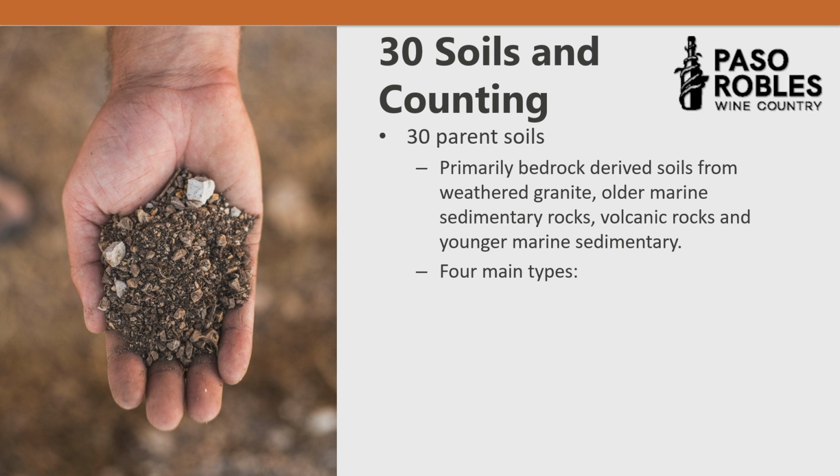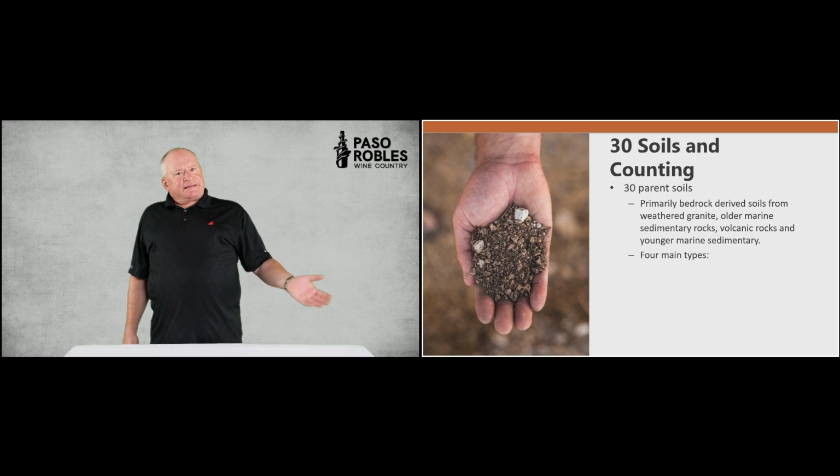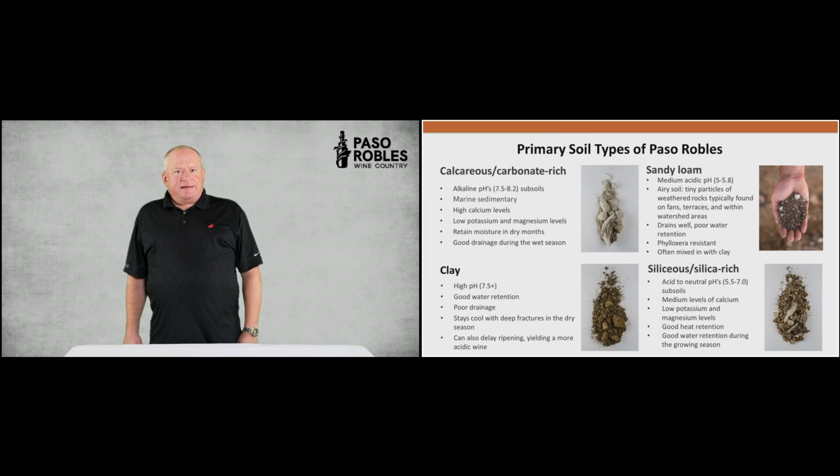Soil types. Now, we have a wide range in Paso Robles of different soils, multiple soils, some of which are not found in the North Coast too much. And then again, we don't have that much of what a lot of the North Coast is made out of, which is volcanic soils. We have some. But generally, these are old sedimentary soils pushed up by tectonic plate movement, the Pacific Ocean plate hitting the North American plate, causing all sorts of soil fracturing and interlaying.